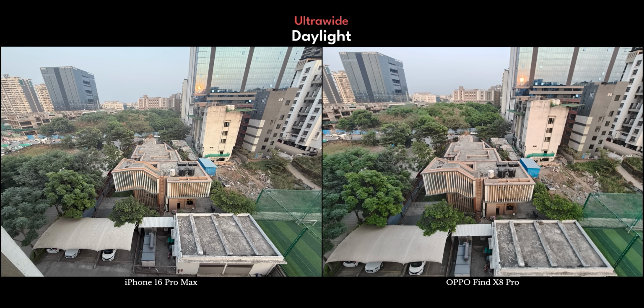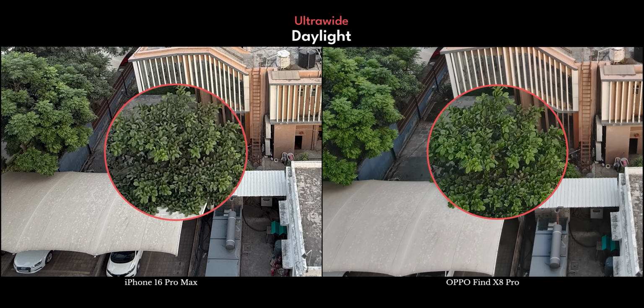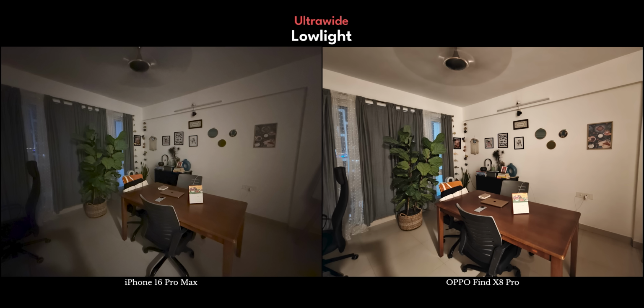Having said that, OPPO does pull back a very strong win with the secondary and the tertiary camera, starting with the ultra wide, which definitely captures more details than the iPhone 16 Pro Max's ultra wide in daylight. Now you can zoom in to see the difference for yourself. And the same is also true for the low light ultra wide angle shots where the Find X8 Pro is better. Now selfies from OPPO make you look good with a lot of details as well.